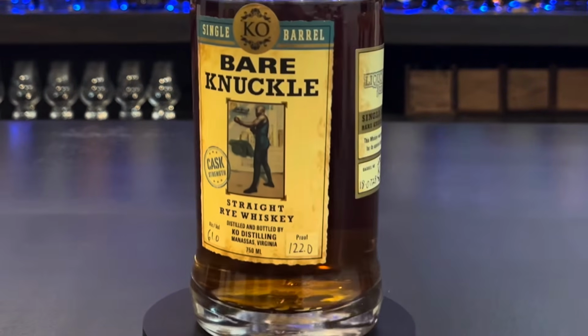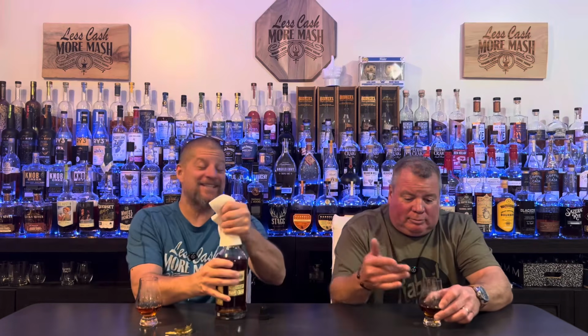This is a store pick by Liquor Junction, which happens to be the store pick that super fan of the channel, Steve, had in his magical store, or at least it was in his magical store. I don't know if they have multiple ones or not. We have done a bunch of Bare Knuckles, and we have yet to dislike any of them. I'm with you. All of them.